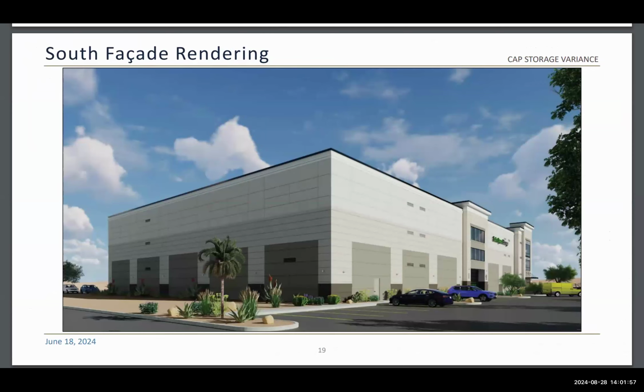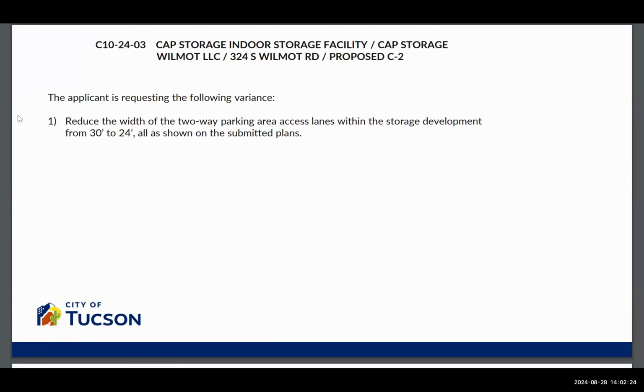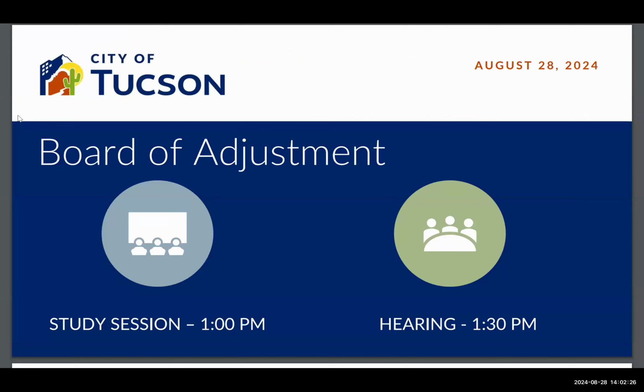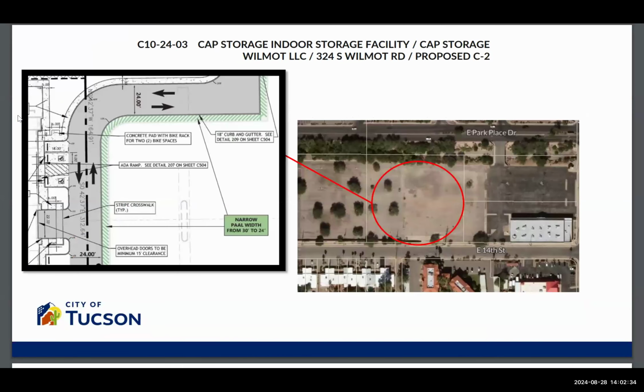Related plan reviews: the engineering section of the Planning and Development Services Department has no objections or adverse comments. Planning and Development Services recommendation: PDS staff has no objection to the applicant's requested variances. It is the opinion of staff that there are special circumstances applicable to the property, that granting of the variances will not be detrimental to the public welfare or injurious to other property or improvements in the neighborhood in which the property is located, and that the variance requested is the minimum needed to afford relief and the least modification possible of those UDC provisions which are in question.